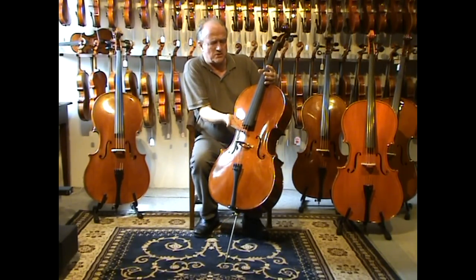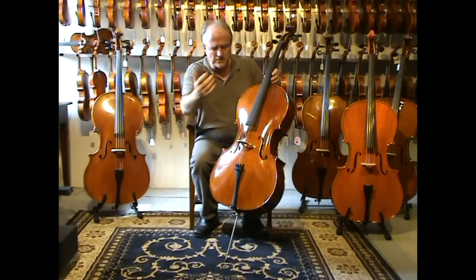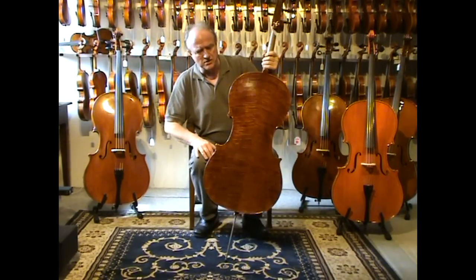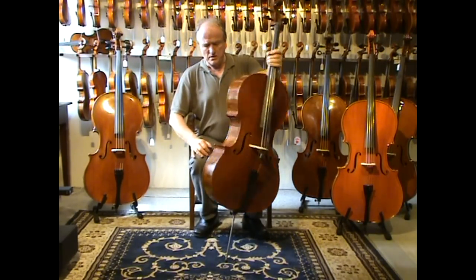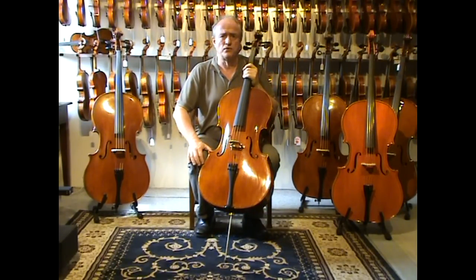Obviously it has solid timbers, carved timbers, it has ebony fittings, it is professionally set up, it has $350 worth of strings, and the back is nicely flamed, the sides are nicely flamed, and more than anything, the sound is wonderful. So I am happy that we have Hannah here to demonstrate this cello.